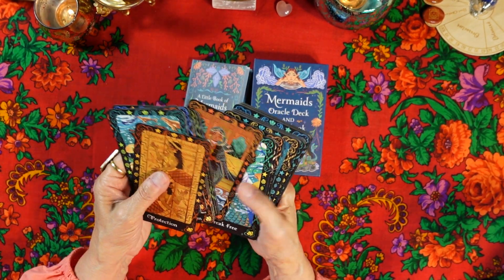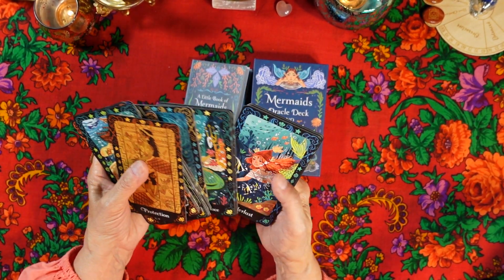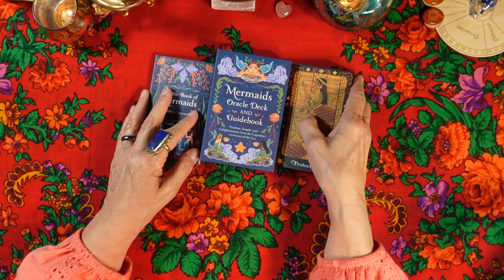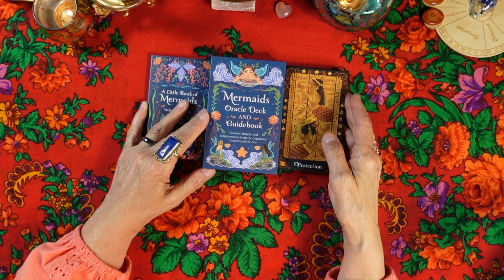I didn't notice any. Do you know what? When you look at tarot decks and you're just looking at it as art, it's hard for me to even notice the nudity anymore because I don't pay attention to it because it's just the art.